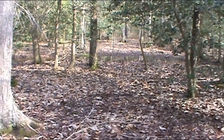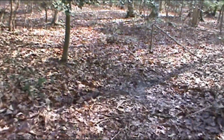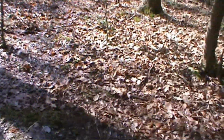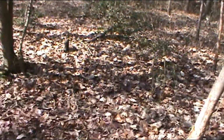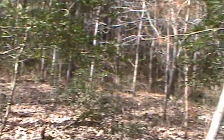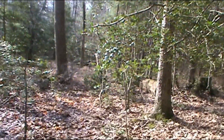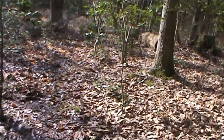Like I said, there's oaks all over in here, but this is food closest to bedding. It's good for a westerly or northwest wind, or even a northern wind coming along this transition. There's trails coming in and out of this bowl here, and this would be a good spot to try.